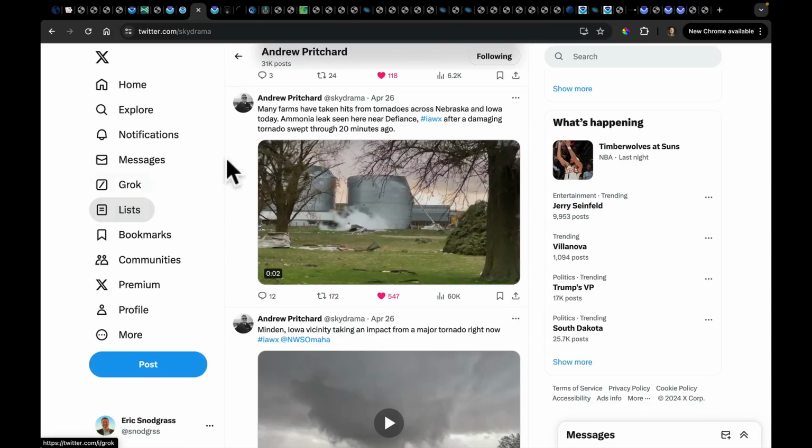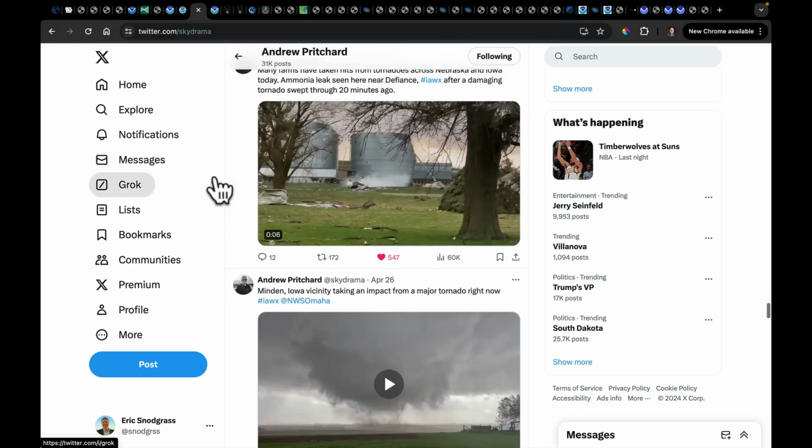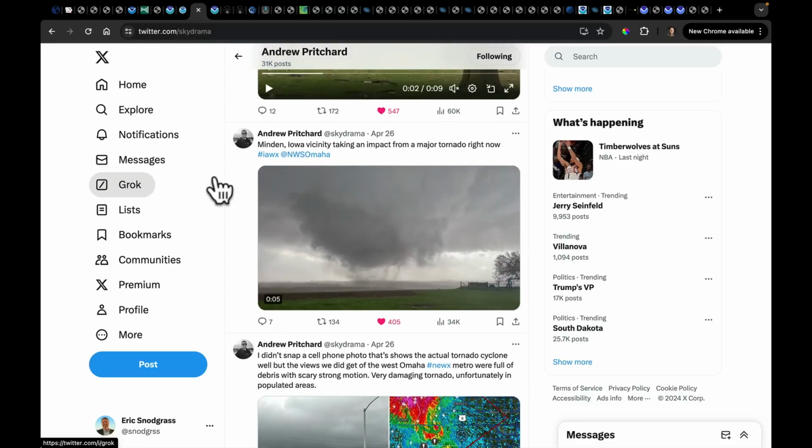And if you go to Andrew's Twitter page, Sky Drama is his Twitter handle, it does have some incredible videos of what some of these tornadoes look like. For example, this is the one that was in Minden, Iowa, part of a cluster of storms. The ones that went through Omaha were also included in this as well. So great information and data here. I just wanted to show you that.